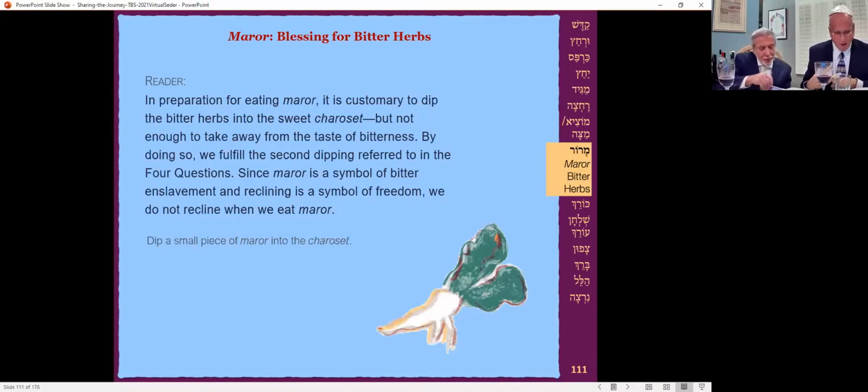Now the maror. Page 111, you can take a little of the maror, and in preparation for eating maror, it is customary to dip the bitter herbs into the sweet haroset, but not enough to take away from the taste of bitterness. By doing so, we fulfill the second dipping referred to in the four questions. Since maror is a symbol of bitter enslavement and reclining is a symbol of freedom, we do not recline when we eat maror. Okay, so take a little maror, and you can take a little haroset as well, and get ready. Get set. Go.